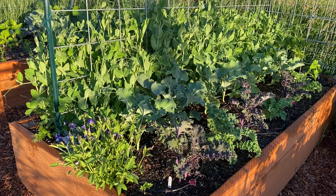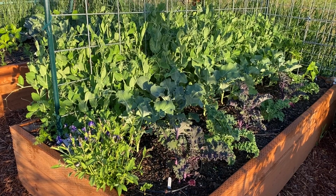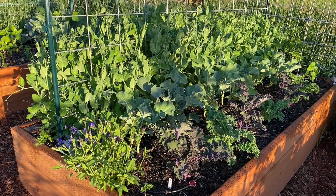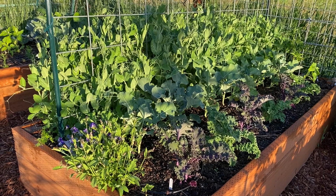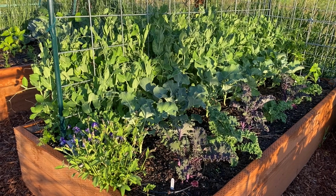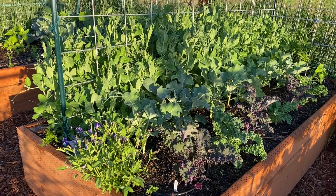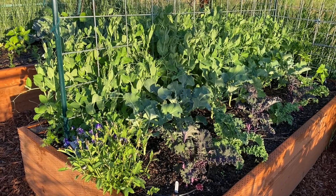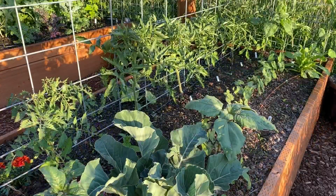It is June 3rd, 2021, and I'm just doing a quick video to document the progress of the garden this year. This is probably one of my favorite beds. In the background there are peas, and there are some early broccoli plants there in the middle, and up front in that bed are two different kinds of kale. There's a scarlet kale and a blue curly kale. There's also some sage, some sunflowers, and some pansies in this bed.